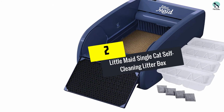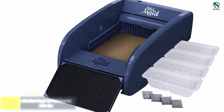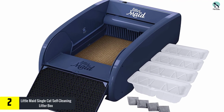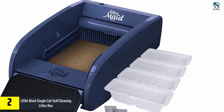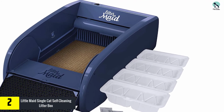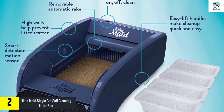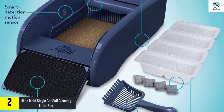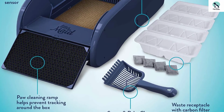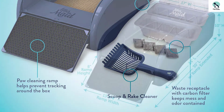At number 2, we have the Little Maid Single Cat Self-Cleaning Litter Box. For a high-quality automatic cat box that doesn't break the bank, check out the Little Maid Self-Cleaning Litter Box. Using an attached rake-like tool, it automatically scoops waste into a waste receptacle, freeing you of scooping duties for up to a week. The waste receptacles have a tight seal, which makes for easy disposal and helps with odor control. A charcoal filter also works to contain smells.